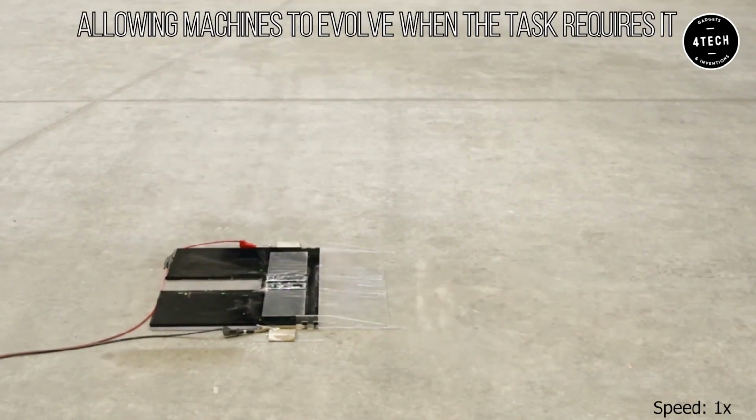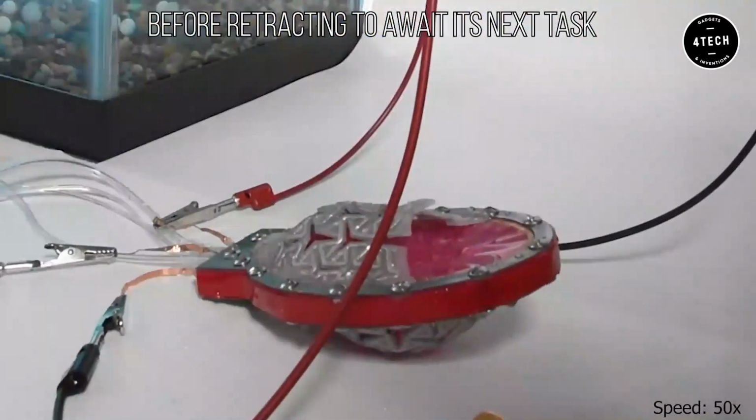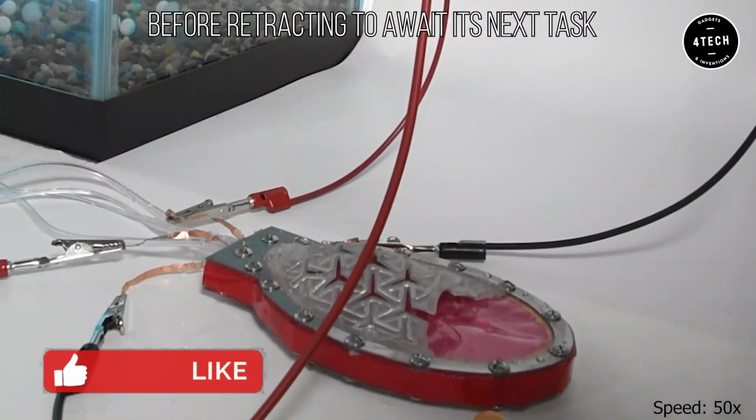Also, with this technology, it is possible to heal a broken piece by melting and reforming it. This process only takes less than 1/10 of a second from start to finish.